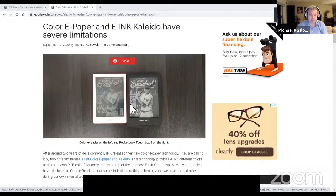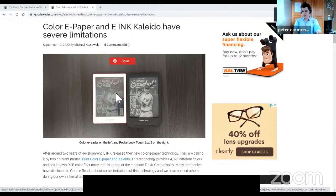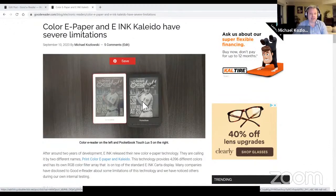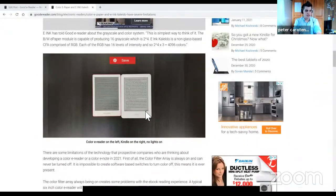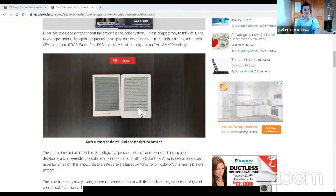So you can see here that we have a Pocketbook, black and white, and then we have a color screen. You can see that the resolution on the black and white picture is just so much better. That's what we're talking about here. So you put a glass screen, you put other things in the way, and they literally get in the way.